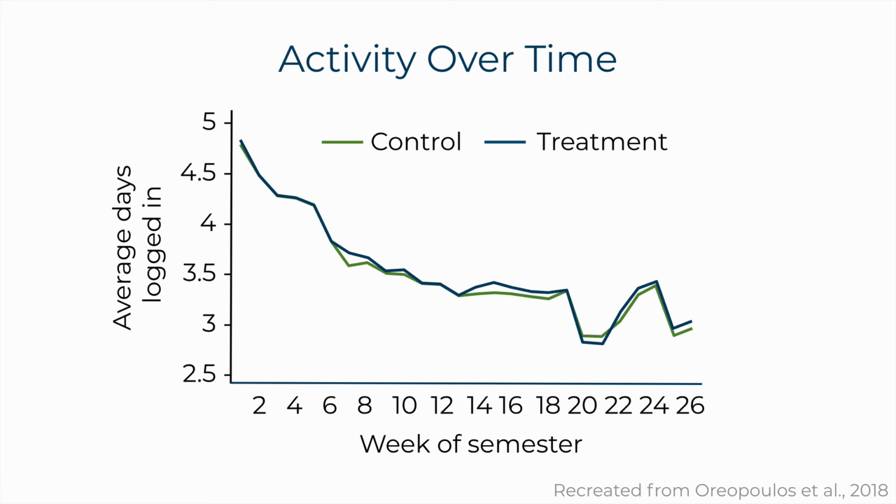Even though the students had set aside a lot of time to plan particular study activities, they weren't found to be studying more when we look at the amount that they're interacting with their courses. Moreover, when academic outcomes were evaluated, specifically the number of courses completed, the time to complete courses, there was no difference in those outcomes either between the control and the treatment condition.